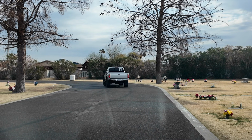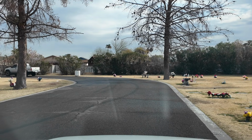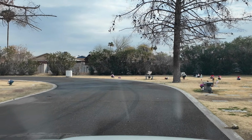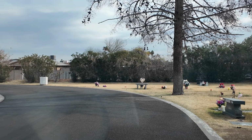Much because they have security that come round. You're absolutely allowed to film in graveyards. Yeah, but they do keep an eye on everything. Well, yeah, obviously they do. Every single grave seems to have flowers on it, doesn't it?